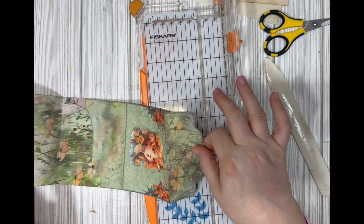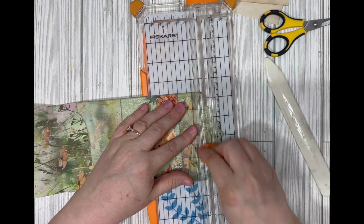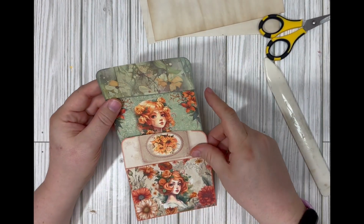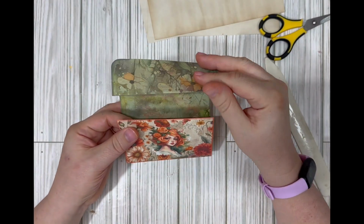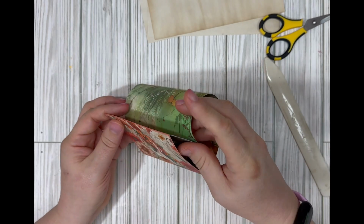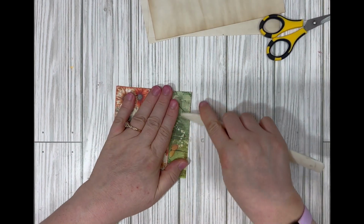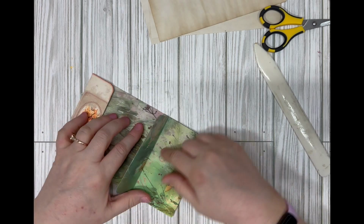And then I'm gonna do the same with this one. Okay, so now we have these two flaps, remember? So now we're gonna bend this one forward and put it underneath this other flap, okay? So we know where to crease, where the top of our notebook is gonna be. So this doesn't pop up, we're gonna put that line of glue here.